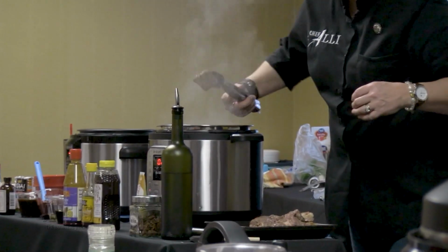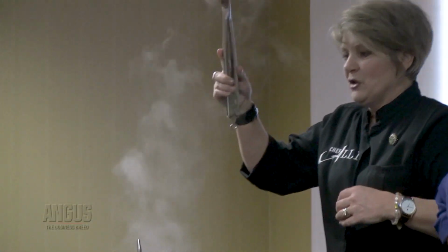The women do create lifelong friendships. I have 2 or 3 ladies that I'm super close with, and our kids are now super close, so that continues on, and it really brings the Angus breed that much closer. You know, you have friends that maybe are in California or New York State.